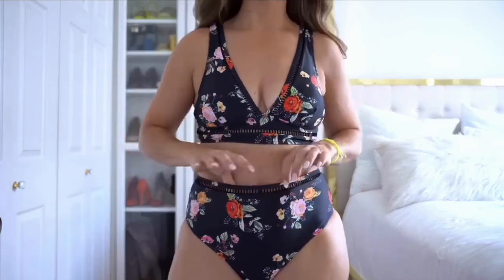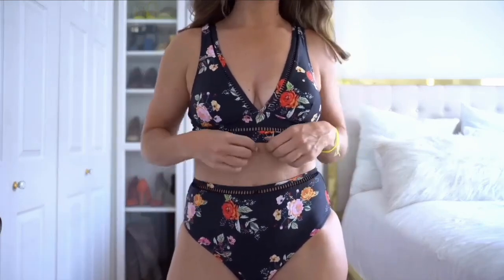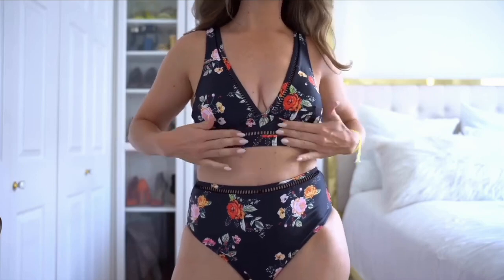It's amazing. Let me first start out by saying that I'm not sure if this is navy blue or black, but either way, it is gorgeous. I love the juxtaposition of the dark base of the bathing suit with the floral bright colored pattern. I think it is just so beautiful together. I also really love this detailing around the seam of the bottom and the top. I think that it just adds another layer of interest to the suit and it makes it so stylish.